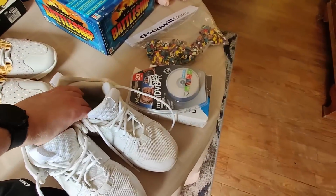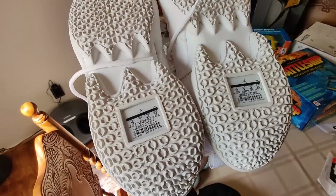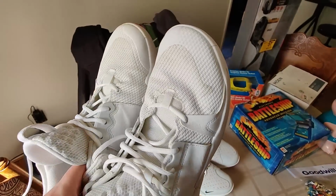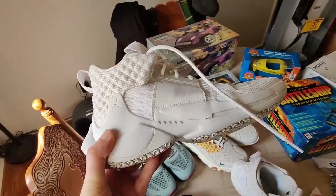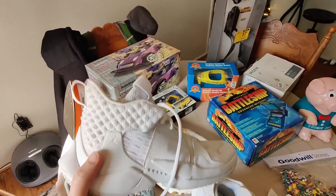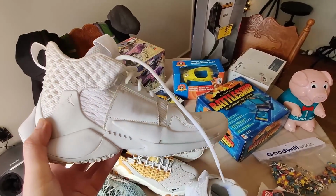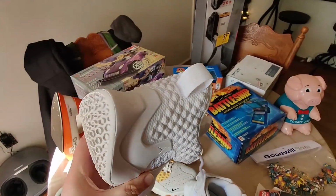And then for only $5, I got this pair of Jordans, which I was really excited to find because they're white and they're very clean for being white shoes. But when I looked them up, I noticed they weren't worth a whole lot. Some people had some listed for $20. They probably had a bit more dirt. I saw some sell between $20 and $30. In this condition, I'm pricing these $29.99.